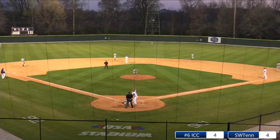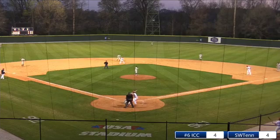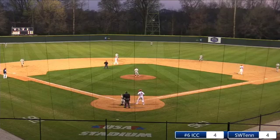So awaiting the 1-2 offering here from Peanut. Can he find the exit? Can the Salukis keep this thing going? 1-2 pitch coming. There is not strike 3.